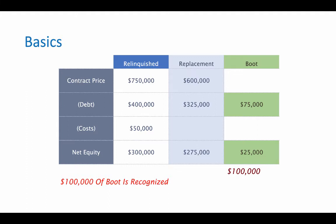You're going to have boot of $75,000 from debt, reduction of debt. And this is very important for a lot of investors that are going to consider 1031 exchanges. The lower the debt, the better off you may be based on your strategy. So strategy is so critical if you're looking at a 1031 at the end of the ownership cycle. And then obviously we have net equity of $25,000. That is going to be classified as boot, and that will be not deferred, and you'd have to pay tax on that.